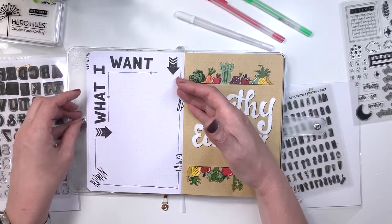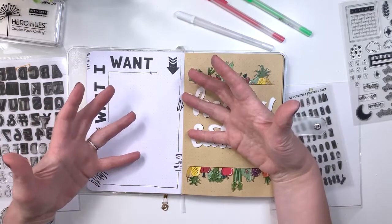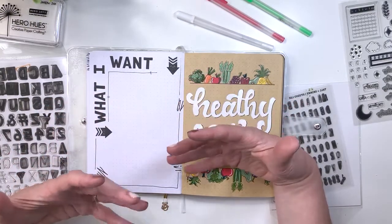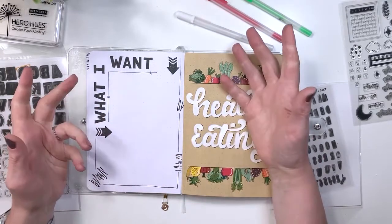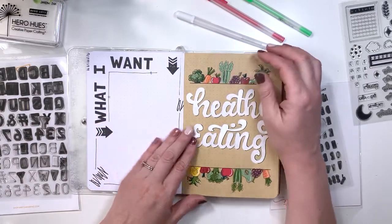And I know that sounds really simple, but I mean, I work hard for what I want. But I don't really acknowledge to myself exactly what it is that I want. So this is what this page is going to be for.